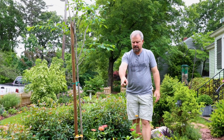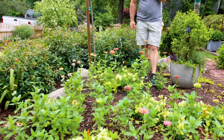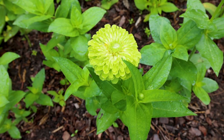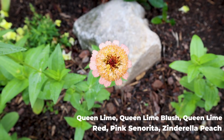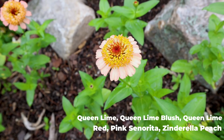Down here below that, there are a lot of varieties of zinnias that were all done from seed here at the house. All of these are giant zinnias, but all different shades of lime greens and pinks. Really, I think this is going to be a really interesting mix of colors together, a peach color one as well.